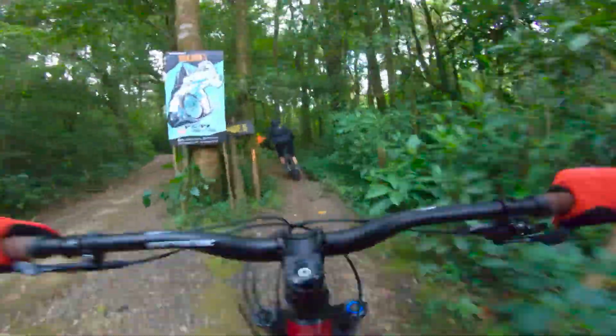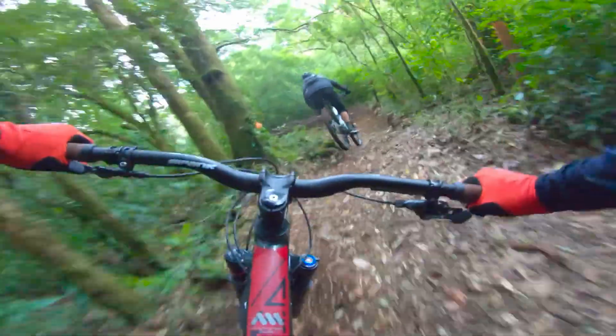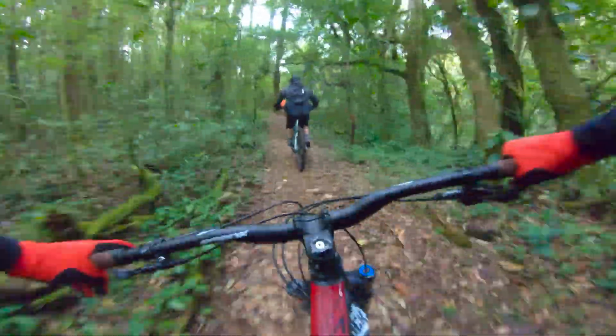All right, so this is the trail. I'm gonna bunny hop here, rail this berm. Oh, pretty nice. Second berm to the left. Great trail riding in Costa Rica, it's insane. Pretty sure the camera doesn't show how bumpy the trail is.